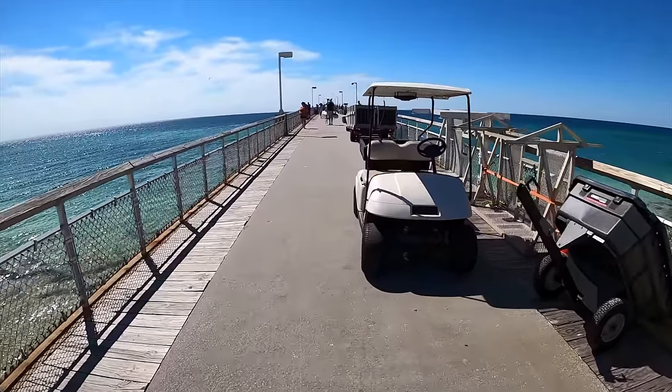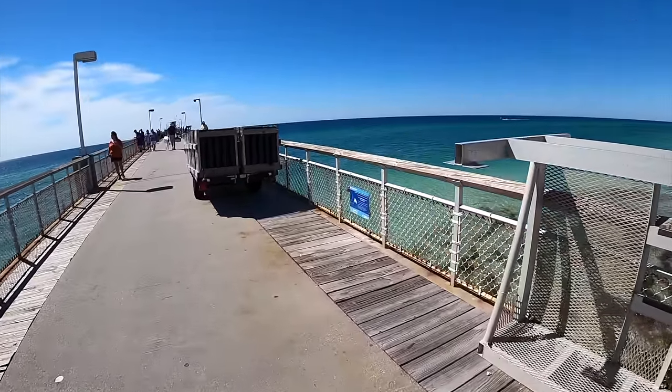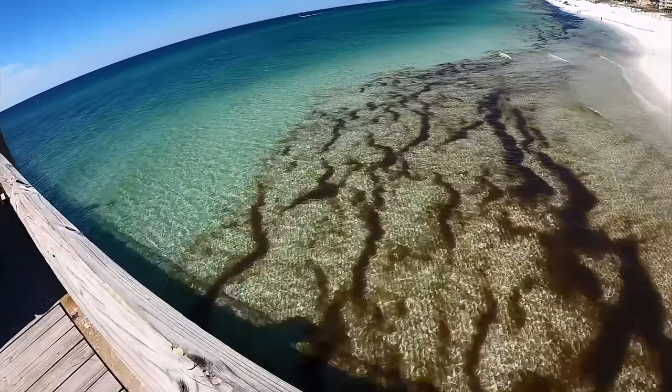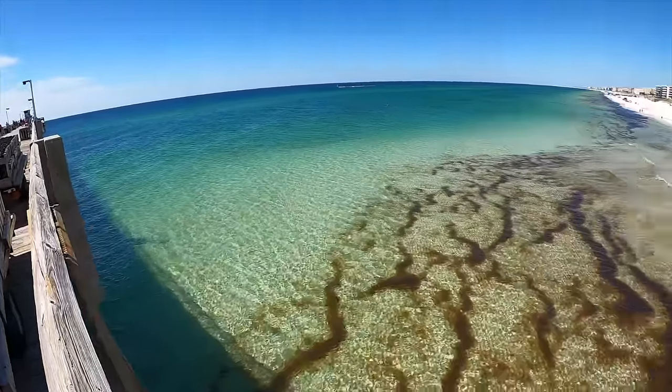And maybe we just hitch a ride on one of these golf carts to the end. That'd be pretty cool. Look at the water. Lots of seaweed right there, but wow, this is amazing.